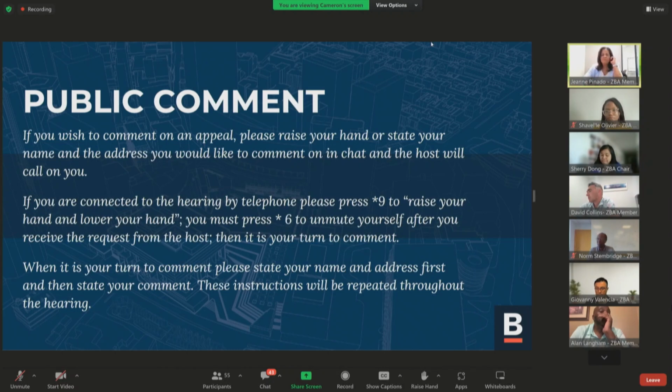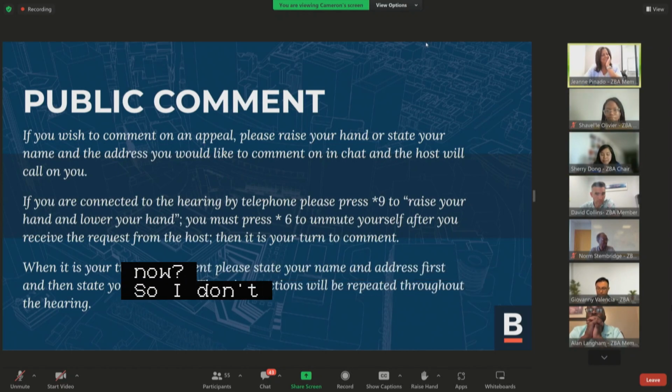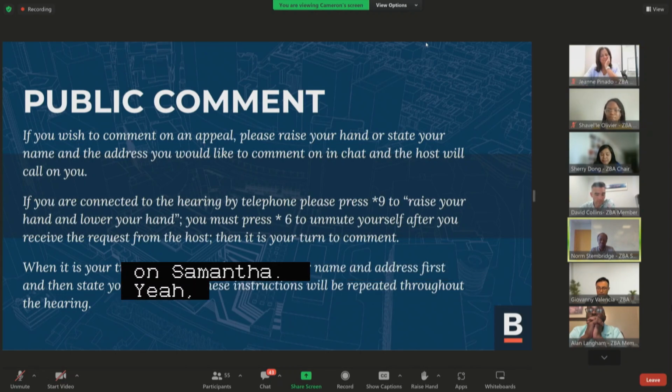With an abstention, do you have a 6-member board? No. So, I don't know. Waiting on Samantha. So we do need 5 voting members to vote for it to pass. So at this point, the motion would fail.